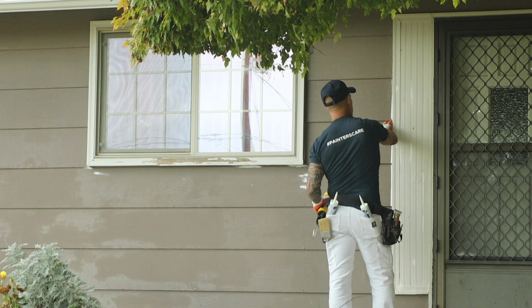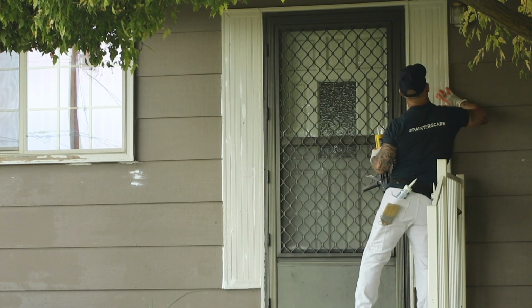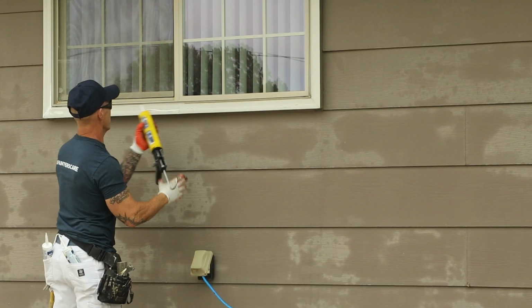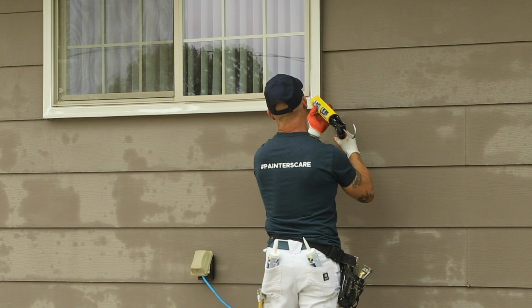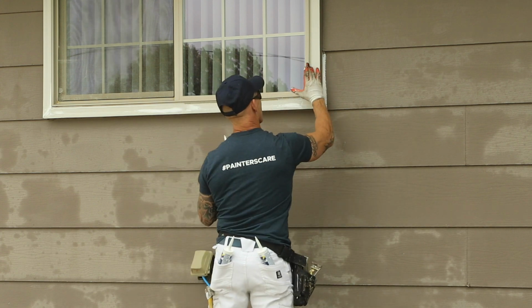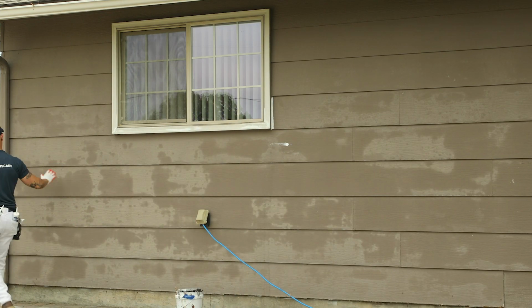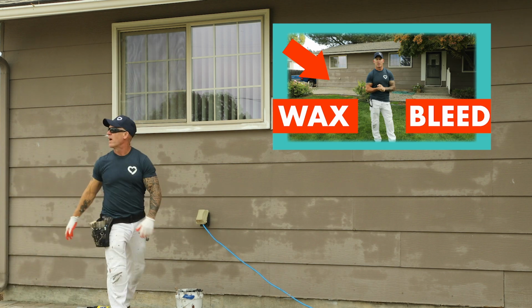I've got a condition called wax bleed on this house. I'm going to be using a fast dry oil primer to prime the wax bleed condition, which is wax hydrocarbons coming to the surface of the paint, which will cause an adhesion issue with the paint. If you've never heard of that condition, I've got a video talking about it and how to remedy it.